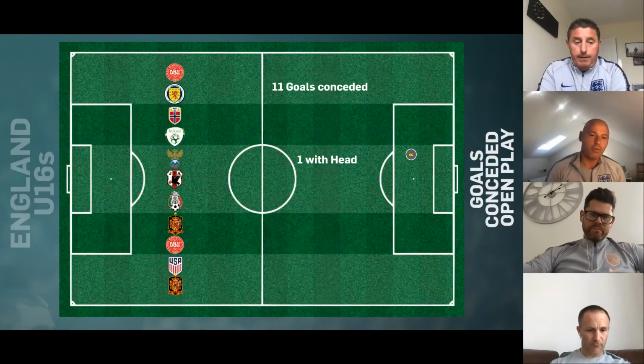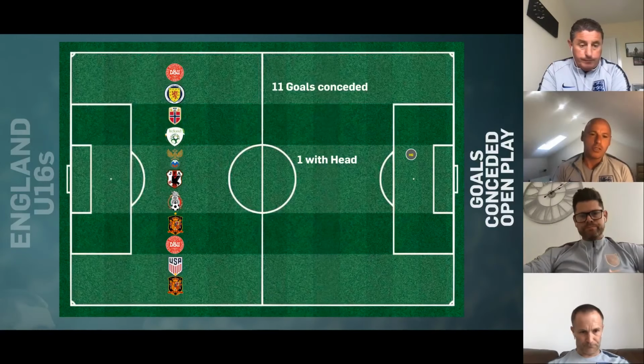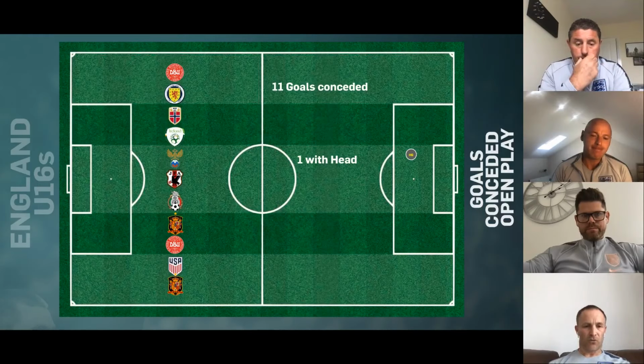Tom, I've got one for you. Just in terms of the different teams and the different styles, how did they get the ball into those areas? What was the difference between the different teams? Right, it's a really good question.